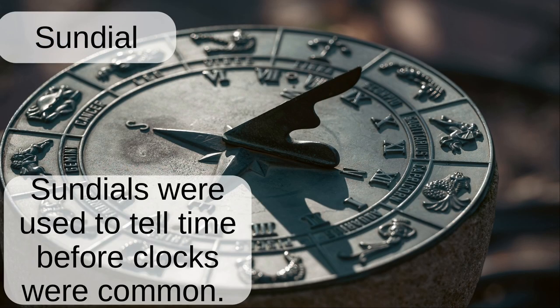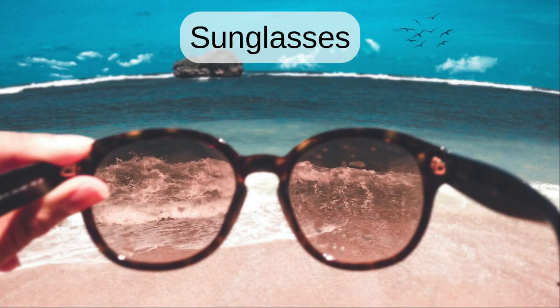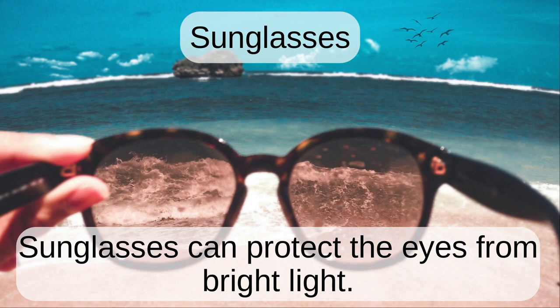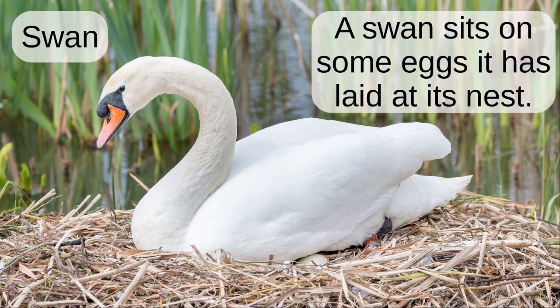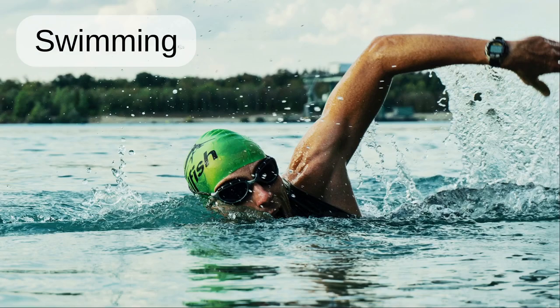Sundial. Sundials were used to tell time before clocks were common. Sunglasses. Sunglasses can protect the eyes from bright light. Surf. When the waves were big, people would often go out and surf on them. Swan. A swan sits on some eggs laid at its nest.